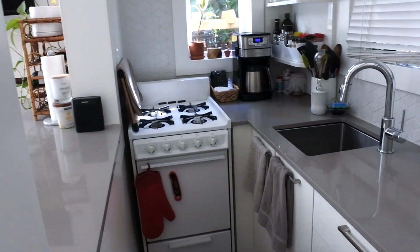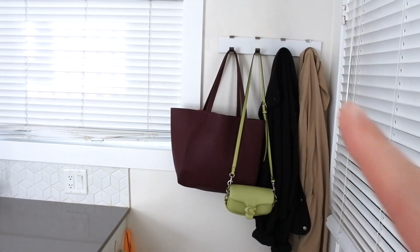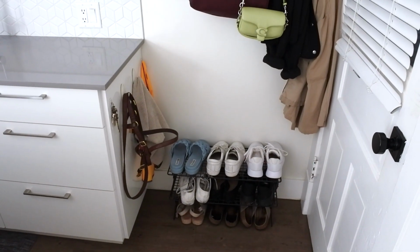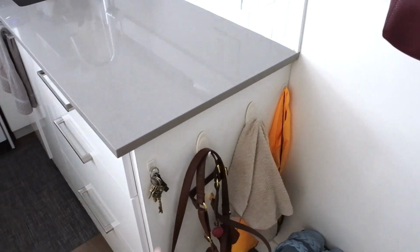So the first thing you see when you walk in is the kitchen. I'm going to start off with a little coat rack I have over here. That's just a coat rack from Home Depot. And then I just got little shelf organizers from IKEA and double stacked them for shoes because that's the only thing I have room for. Over here I just have keys and dog stuff.